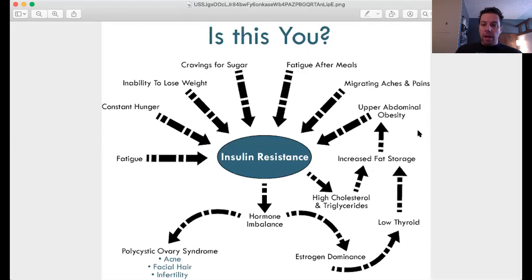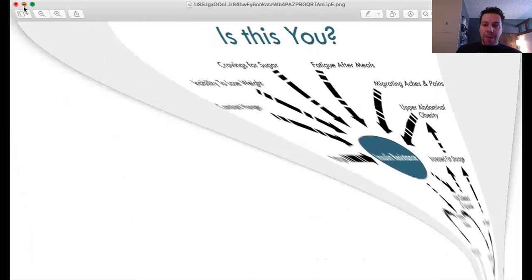Because as you see here, which I'm sharing now, the symptoms you have are basically the following. You have abdominal fat, you get increased fat storage. It's harder for you to lose weight due to your hormonal imbalance. You have constant hunger. You have inability to lose weight. You have fatigue after meals, hunger after meals. And therefore, you understand that there is this imbalance here, right? A lot, especially when you have PCOS or something of that nature.